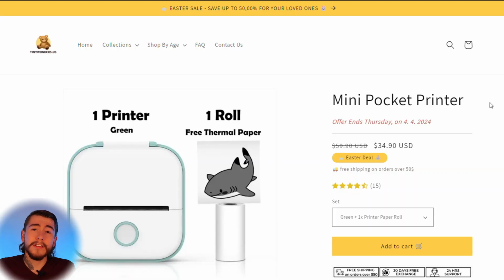So right away, you guys can see the offer for this mini pocket printer right here. It's just a product pricing markdown from $59.90 to $34.90. It's known as their Easter deal. Even though we're a week past Easter, their offer ends on Thursday, 4/4/24, which is today. They also have another key component right here, which is free shipping on orders over $50.